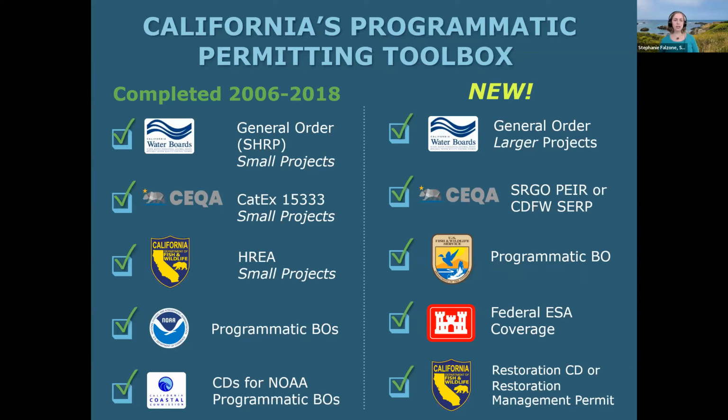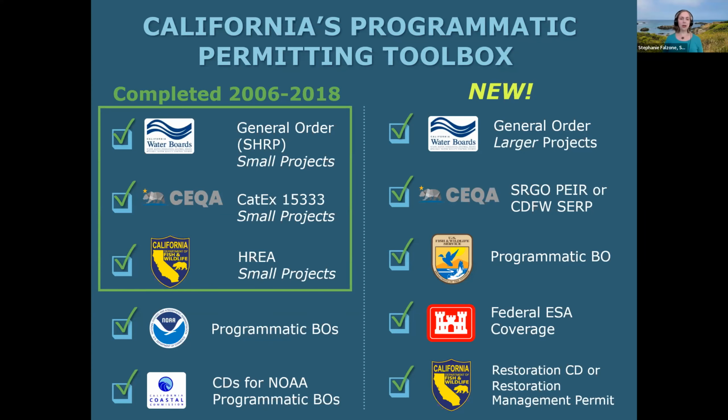And I'll be starting with the ones in this green box here that are for small projects. We highly recommend using them if your project is eligible and wanted to make sure to remind people about that, because sometimes people will contact the agency about some of these other tools when they really don't need to use them. And these are still great options.